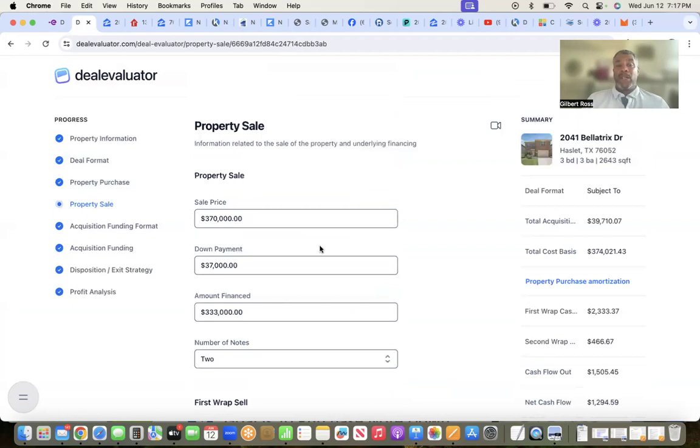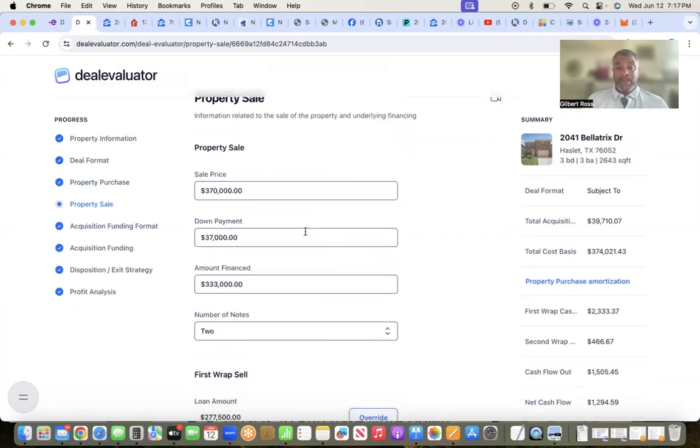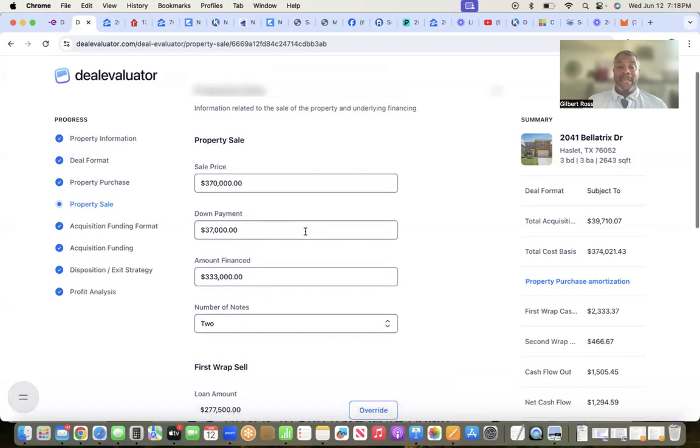So what we'll do is that we're going to sell the property for 370,000. We're going to take a 10% down payment. And then what we're going to do for our buyer is we're going to create financing for them. So when we create financing for them, they will make a payment, and we make sure that that first lien is paid as well as our funder is paid as well. And anything left over, we get.